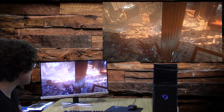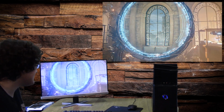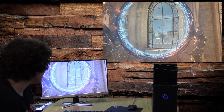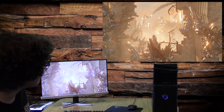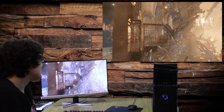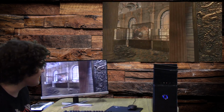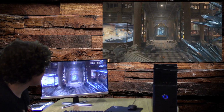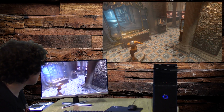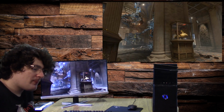But already I see there's a lot less tearing and stuttering from lack of performance. Obviously it looks like it's running higher than 60 on this panel. So I'm getting some of that tearing, which is good because it means it's running over 60 frames a second. Sorry, the demo isn't skippable.